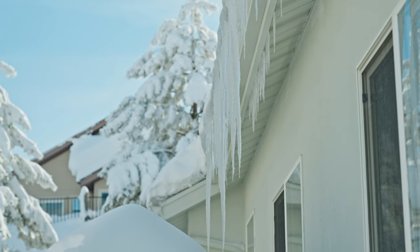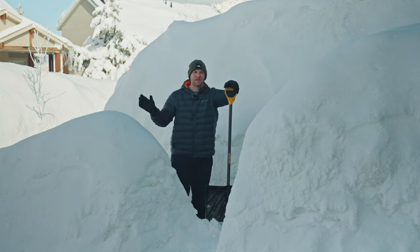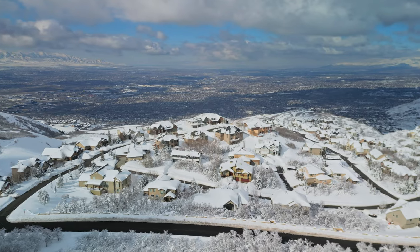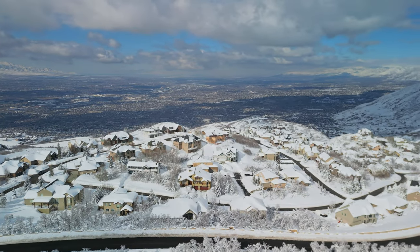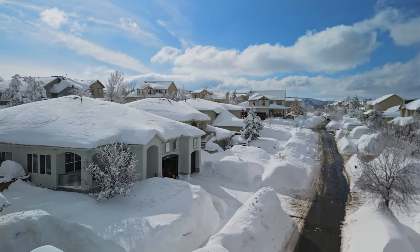And one thing to note is this is not super normal this year, but I have heard it's pretty common to have this much snow up here. This is a suburb outside of Salt Lake City. There are a couple hundred homes up here, new developments.